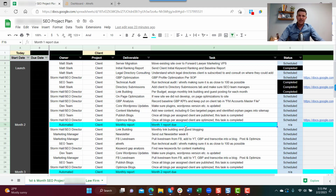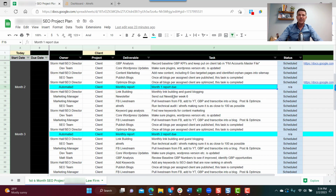So we want to say, okay, this is what we're doing. This is our plan for this month. This is how it's improving your rankings, your traffic, and so on and so forth. And we want to make sure that we have those monthly checkpoints. So in this particular case, we're also sending out a newsletter. They had a pretty robust list of former clients, people that opted into their newsletter or filled out a contact form. So we want to leverage that.